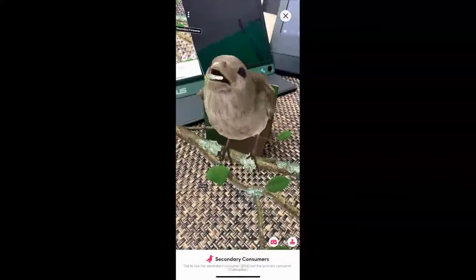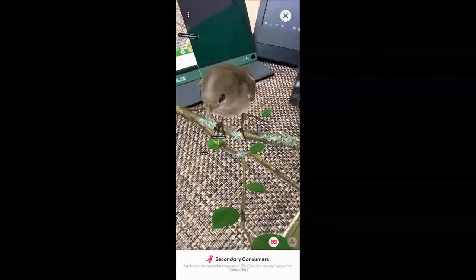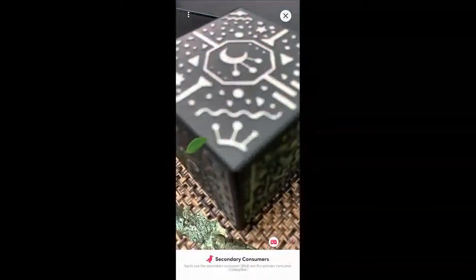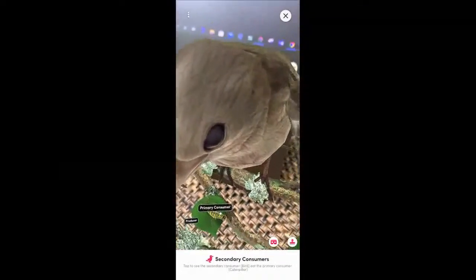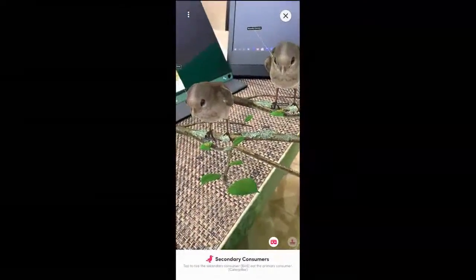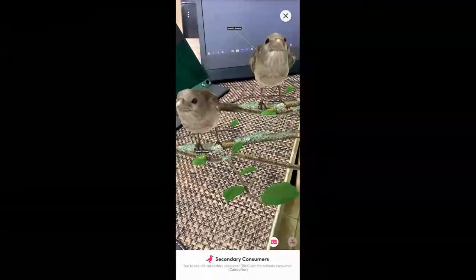And what I love about this too as well is that you can go ahead and use the stamp tool, and you can stamp it. And let's say you want to add maybe another one. So let's go ahead and bring out another cube here. So here's another bird. We can stamp that. And now I've got two birds right there. Look at that. I almost got them in sync. So they should be eating that little worm in just a second.